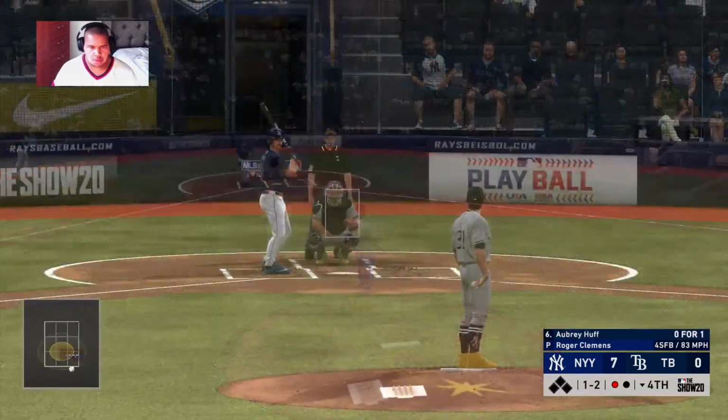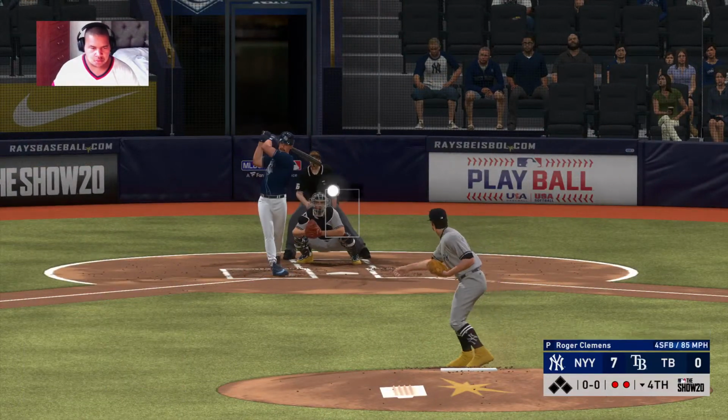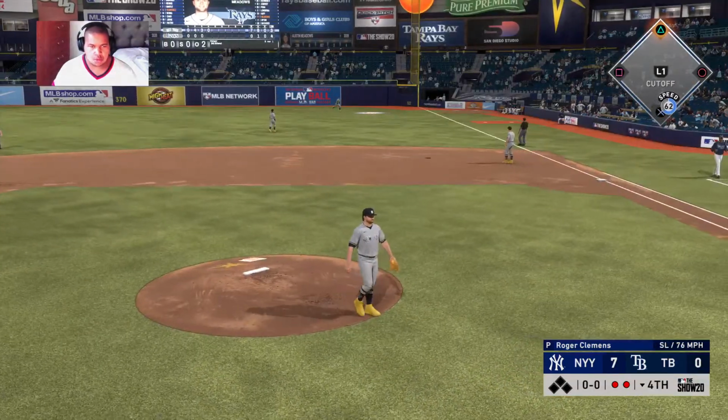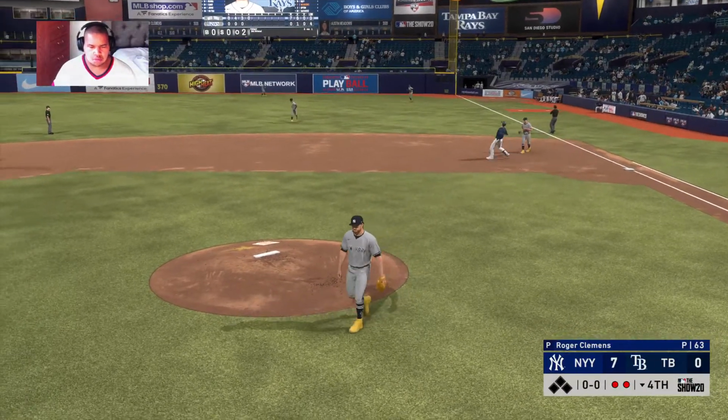1-2 now as that one's fouled off. Pitch on the way. And a fastball swung on and missed as he just reared back there. 2 away. Into the box now, Austin Meadows, as he lifts it in the air to right field. And he'll get there in plenty of time to put this one away.